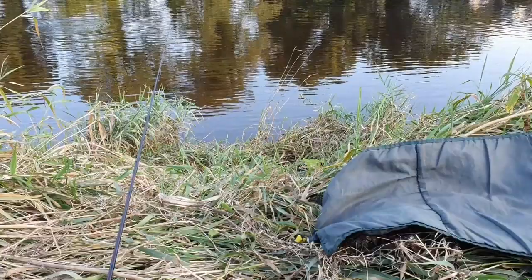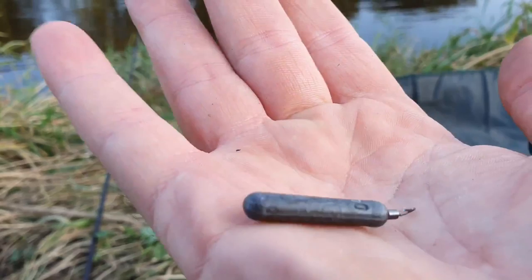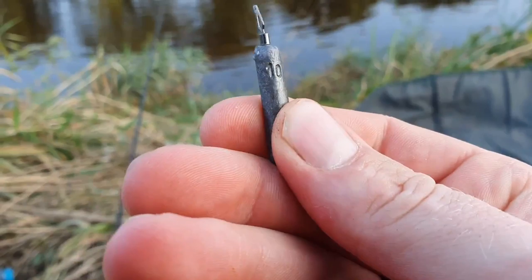I've got a little mat. This is all the size of the weight I'm going to be using. A little 10 gram, little drop shot weight. It's only a little 10 grammer. But that is absolutely perfect just for bouncing a bit of meat down in the current.